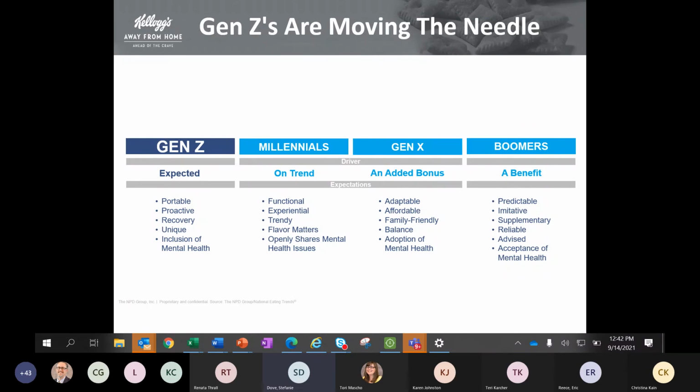And so we're looking at what drives their consumption trends with food. If you look at Gen Z, they have the expectation that they want things that are portable because they are on the go.